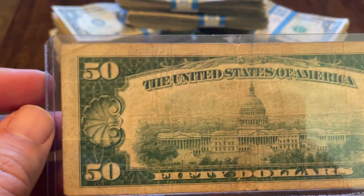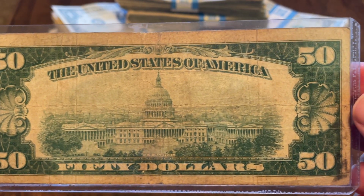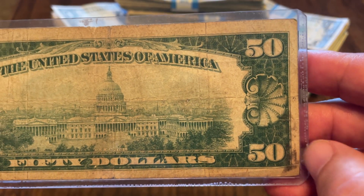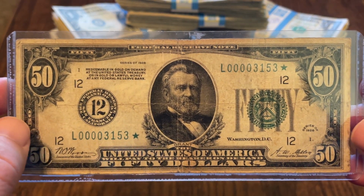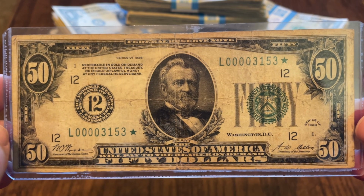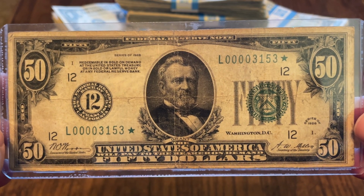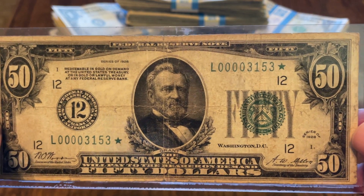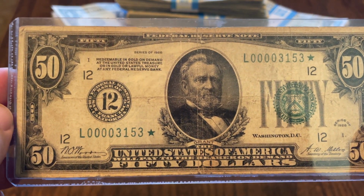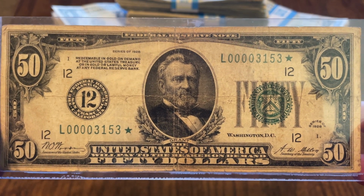Now this note is not mint. It's not perfect. It's circulated. There's the back. Got a little bit of schmutz here on the back. But yeah, it is most certainly a circulated note. But overall, you can see everything on this note. You can see that there's Grant on there. You can read everything on here. It's not missing any portion of the note. It's a little dirty, but other than that, I'm pretty happy with it.